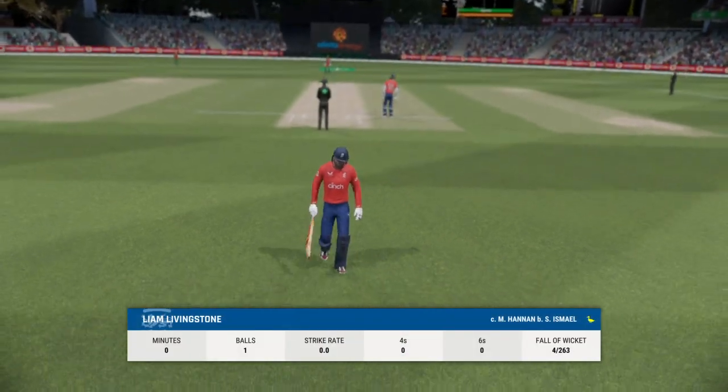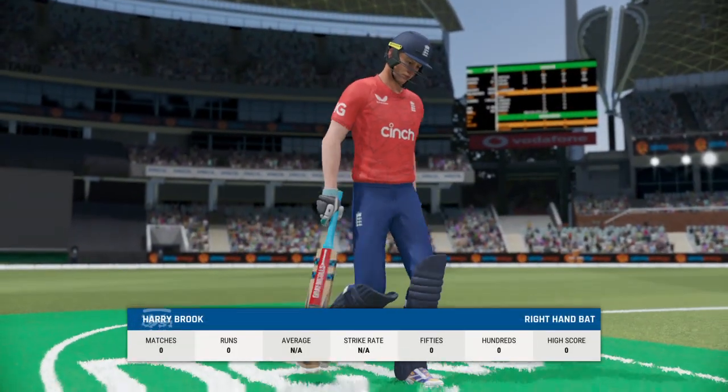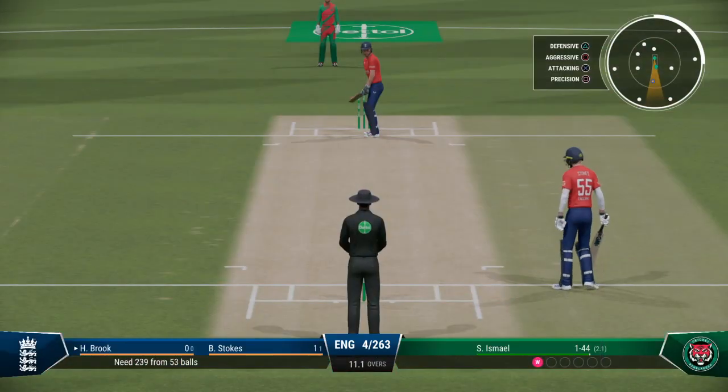Trudge back to the pavilion. A disappointing display in the end for someone with such batting skills. This one goes down as a fail.